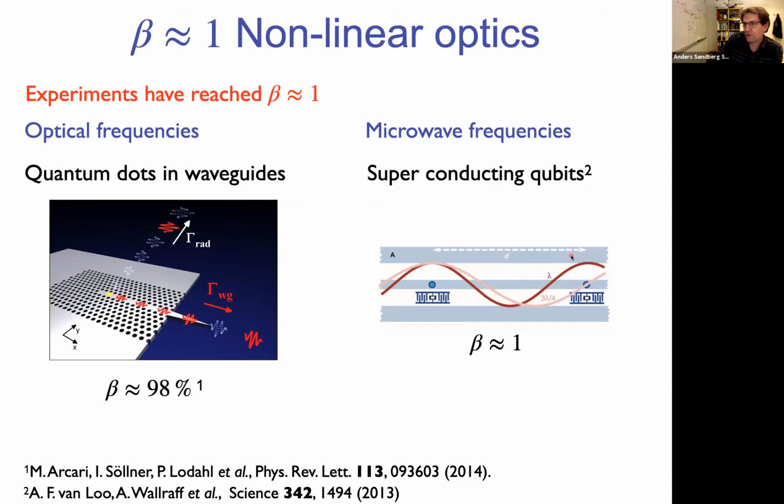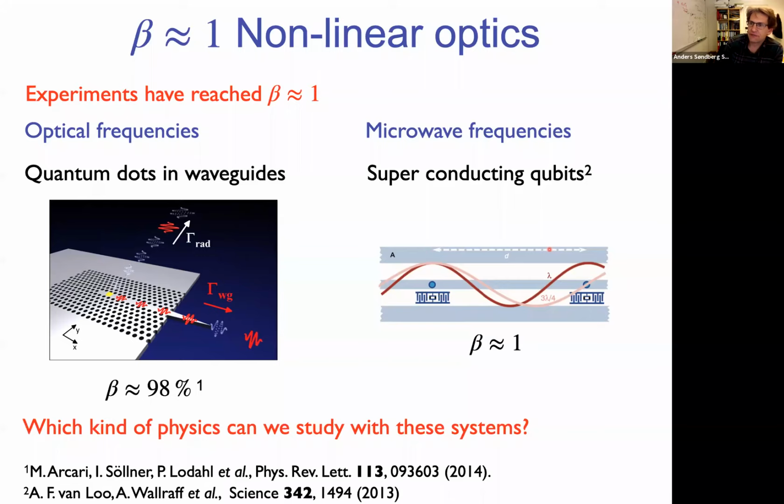So what I'm trying to do is see which kind of interesting physics we can actually study with this system. Can we see effects of photon-photon interactions here? And what should we be looking for?